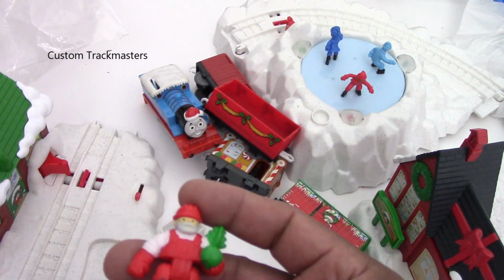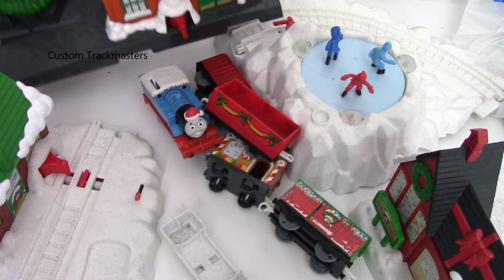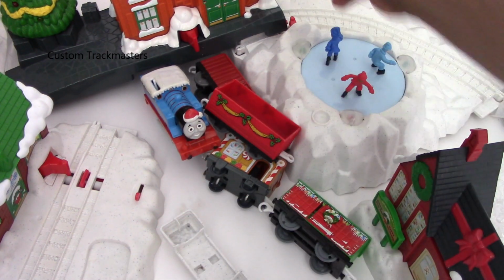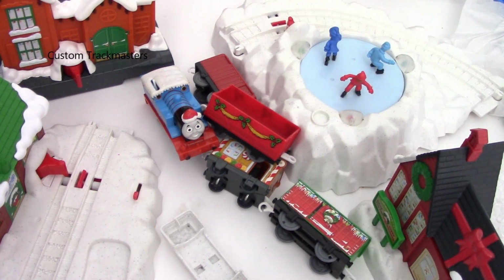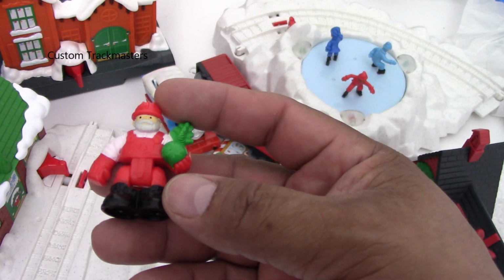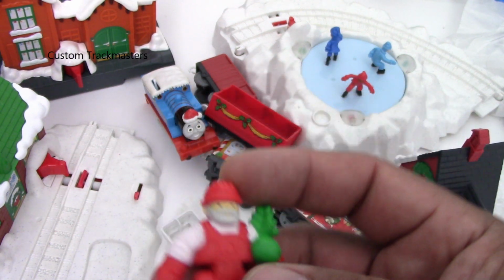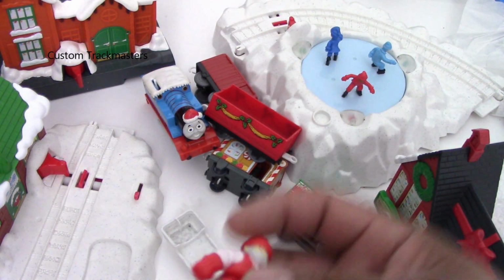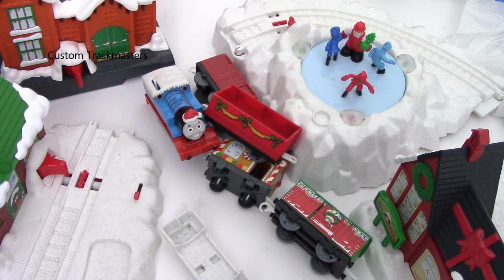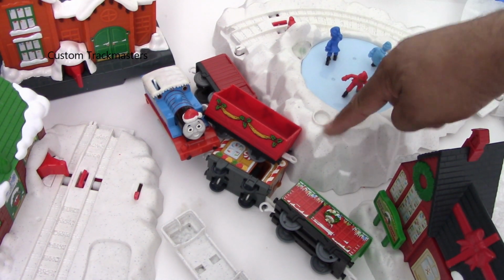So where should this little guy go? I gotta find on the internet, online, where this little boy belongs. I don't know if this is for, yeah, it's like a Santa. Let me know in the comments below, maybe, I don't know, somewhere. And I think something should be right over here.